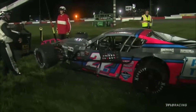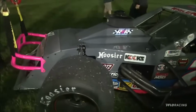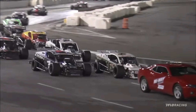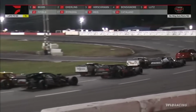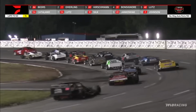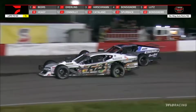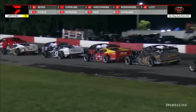Frustration is there, and of course there's the damaged machine back on the wall. And their day in their quest for points is suddenly all over. But that's not the story. As we go back up front, Austin Beers, Patrick Emerling. Kind of ironic, Joe. Both of these guys have been here and won Whelen Modified Tour events. There is 14 and counting laps remaining in this event. The 2021 and 2023 winner are side by side.